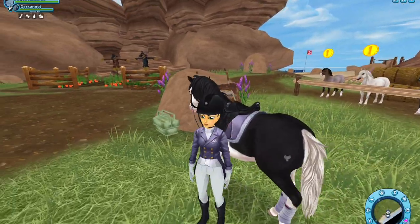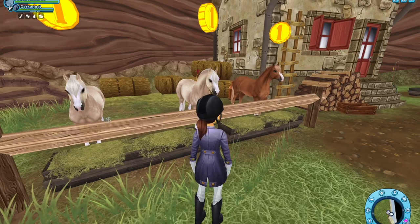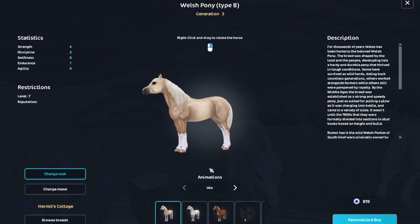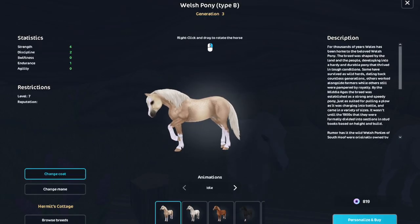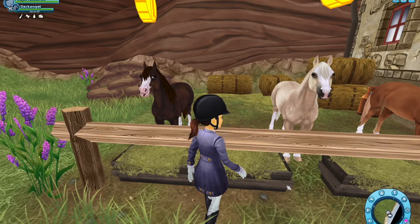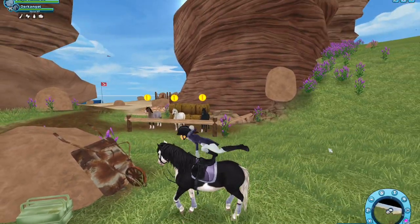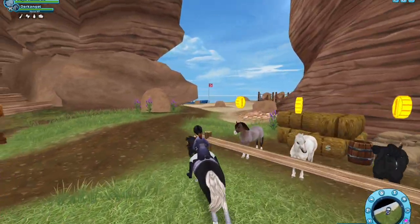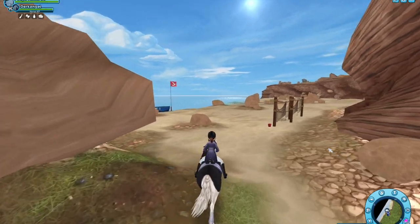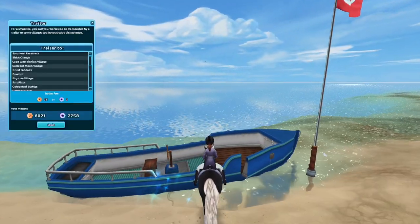Adorable. Wait, there's two. Okay, it's two palominos. We cannot have that. I'm just gonna change one of them back. I don't like having those two of the same. Okay, there we go. Already owned. I am in love. The Gotland ponies and the Welsh ponies are definitely my two favorite breeds of pony in Star Stable, closely followed by the Chicotee and then the Yorkie Starter Pony.